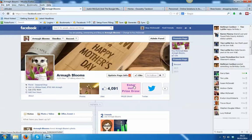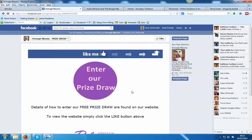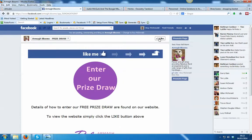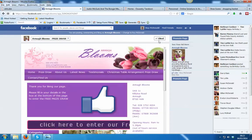So here's a little advert which permanently runs on the inside Facebook here. Enter our prize draw. Now, watch what happens when I click on this. Could you imagine if your customer lands on your page and clicks on this little tab here? Now, what we're doing is we're encouraging people to like your page. Details of how to enter our free prize draw are found on our website. To view the website, simply click the like button above our Mad Blooms. And we're encouraging people to come to your Facebook page, then give them an incentive like a prize draw, and then like your page.